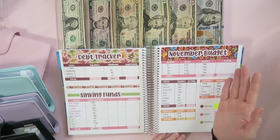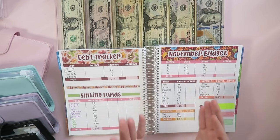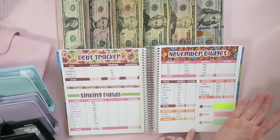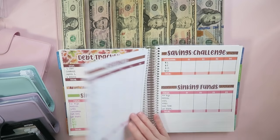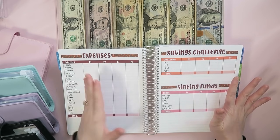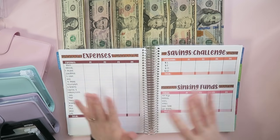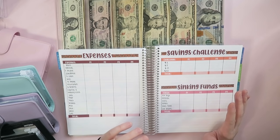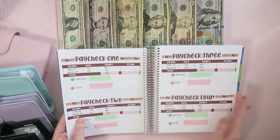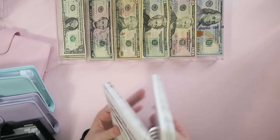And then my November budget, I get paid 4 times. Well, my husband and I get paid 4 times this month. And then I just divide that into fixed and variable expenses, which I have a budgeted and an actual setup for the end of the month to recap how it looks. I also have my expenses, my savings challenge, and sinking funds tabs right here, which is categorized into 4 paychecks because I have 4 paychecks this month, and I just like to divide them into these 3 categories as far as how I'm gonna divide my cash envelopes. And then I also have my paycheck 1 through 4 set up right here just to see where money is coming from and how much is coming from each category.